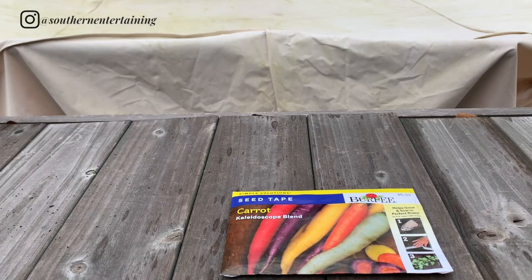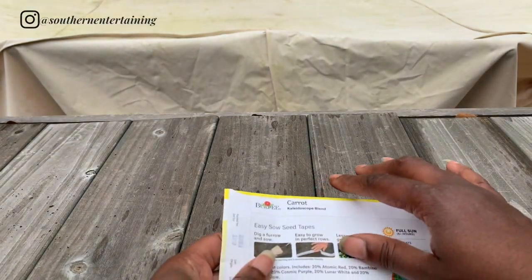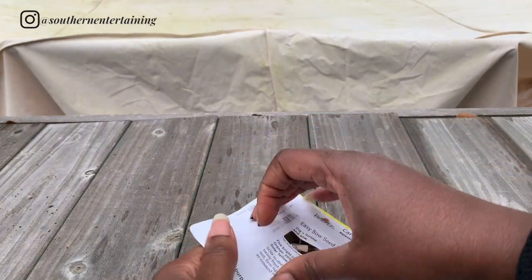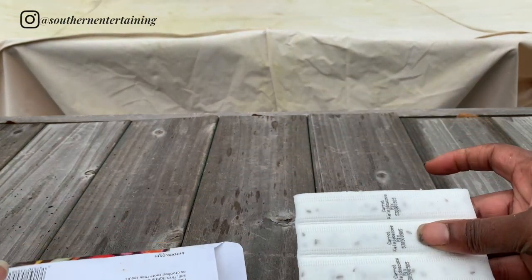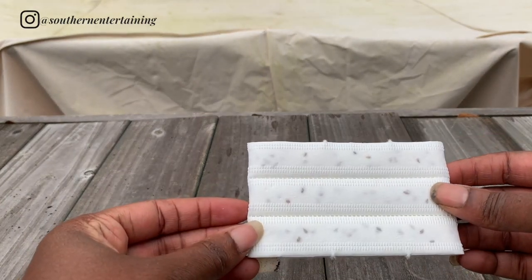So before I take you back out to where we're going to be planting today, I wanted to go ahead and open up this seed tape to show you what it looks like, and then I'll show you the little trench that I made to where it will be going. Okay, so here is the seed tape.